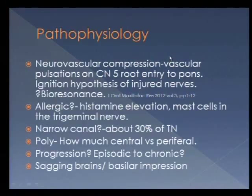Now, some of the interesting thing, and I kind of listed some references here, and for the pleasure of Dr. Powers, I do have some pathology here that we'll take a look at, but the big trend is to look for neurovascular compression, and I'll show you some pictures down there with the idea that pulsations of the posterior inferior cerebellar artery on the trigeminal nerve causes trigeminal neuralgia.